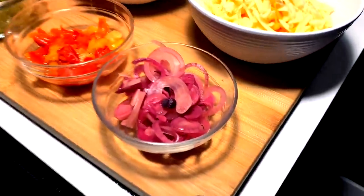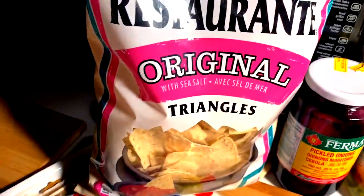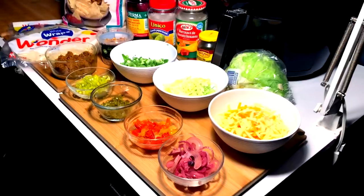So we have everything prepped and ready that we're gonna need for this one. Got our tortillas and our chips and all the fixings to make some nice quesadillas and nachos. Let's get all this together and get to grubbing.